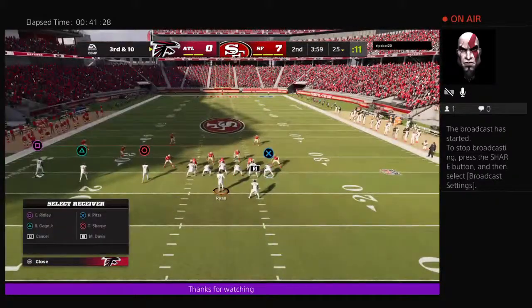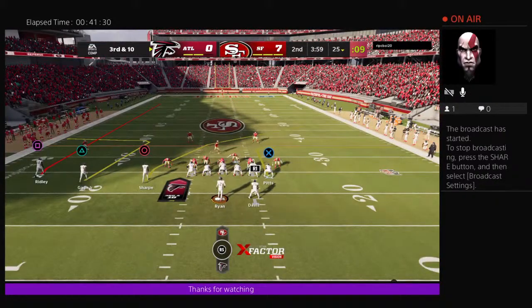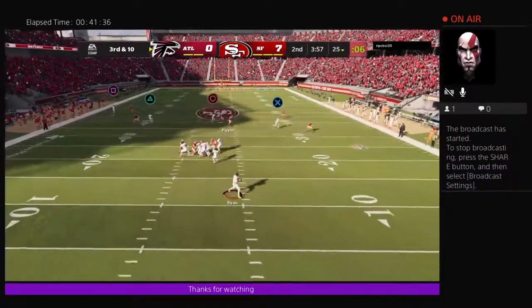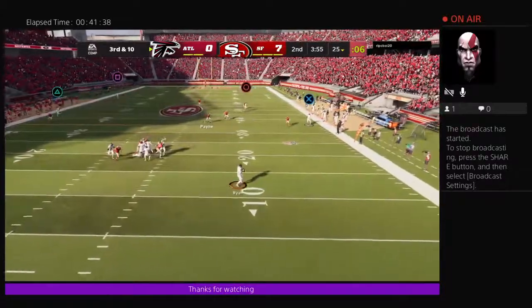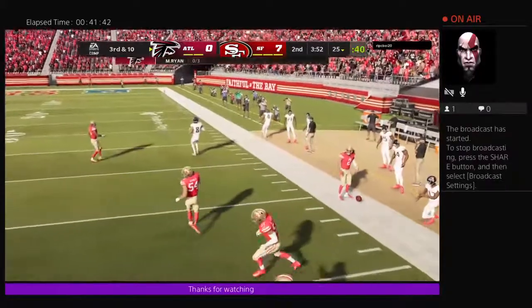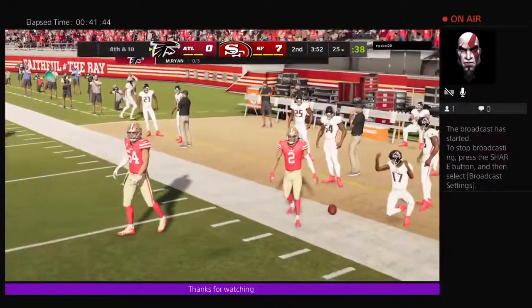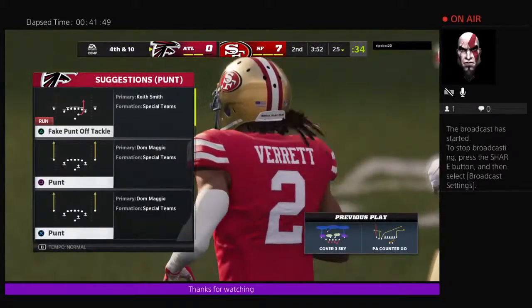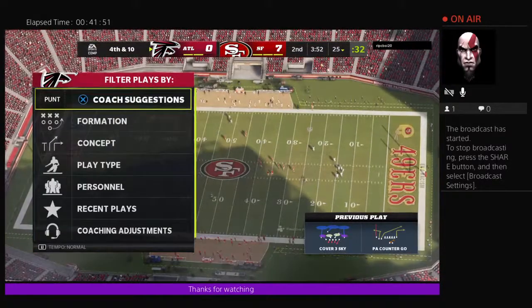Now they face a 3rd and 10 after back-to-back incompletions. Here's Ryan. He's going to fire this thing deep right sideline. And he overshot him there. It's out of bounds, incomplete. The passing game not in sync here early. And now it's 4th down.